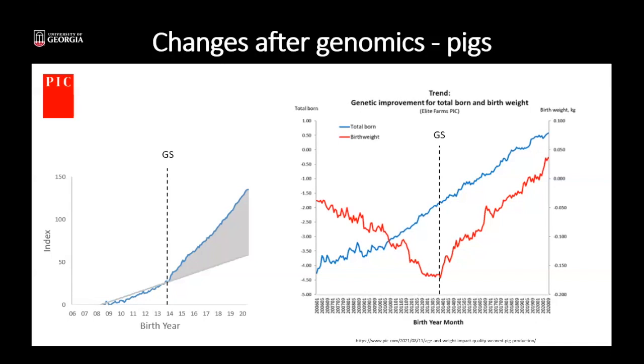And if you think about this graph, looking at that bar in the middle that says where genomic selection was implemented, you can see we've been able to break down that antagonism a little bit and make progress in the good direction for both of those traits. So that could be another benefit of genomic selection, right? We make faster genetic gain, but it might also help us break down some of the genetic antagonisms that we have between some of our traits.